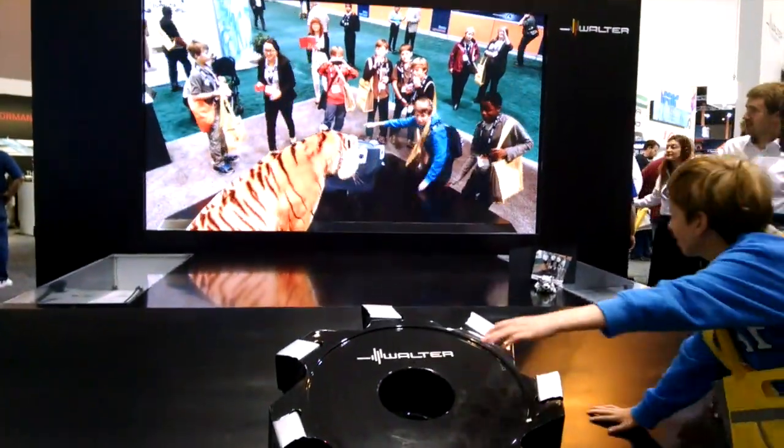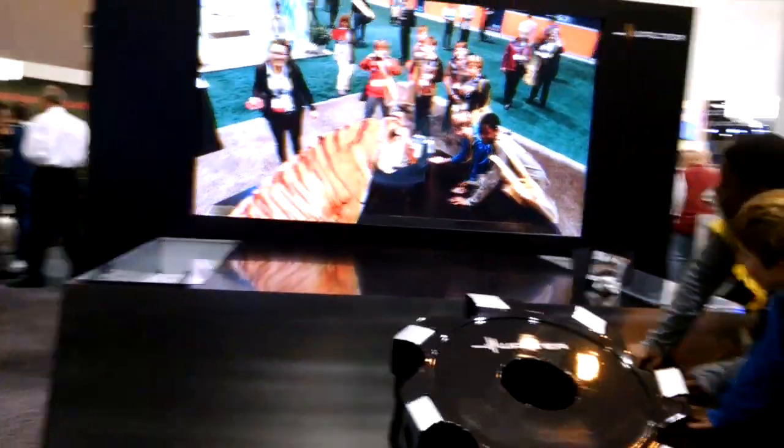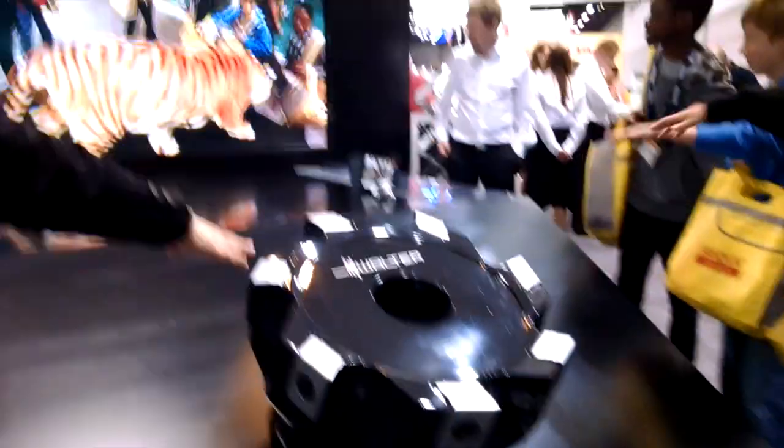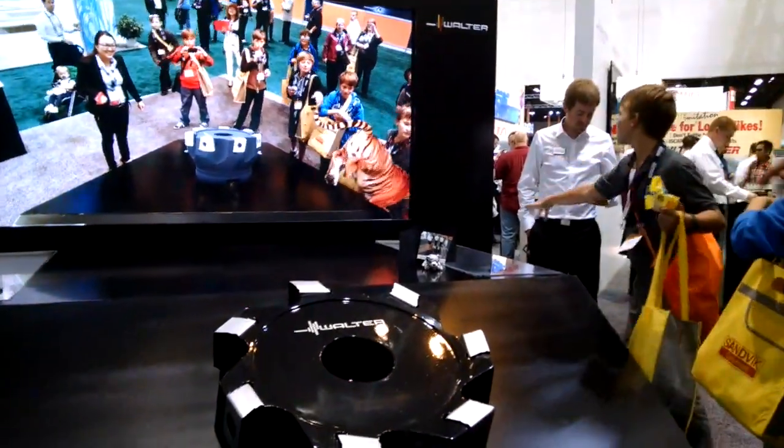Now this is a really cool thing. It has a camera, and if you look on the display, you see a tiger, and you also see the people standing there. So it is making a fake tiger, and people are fake interacting with it. So I think that's really cool.